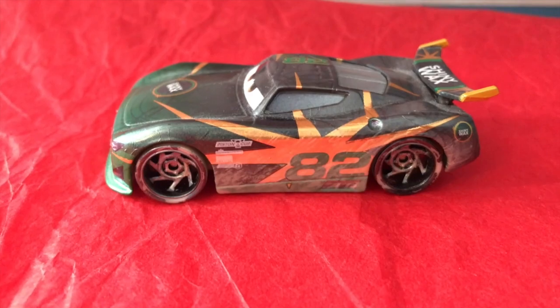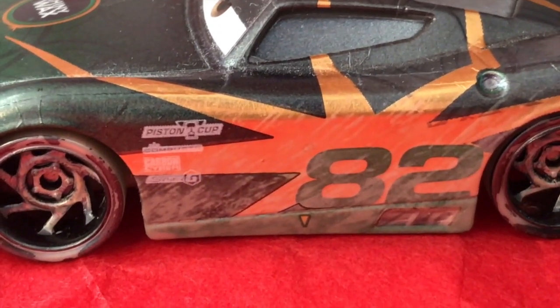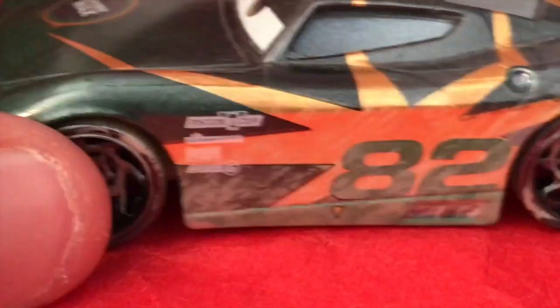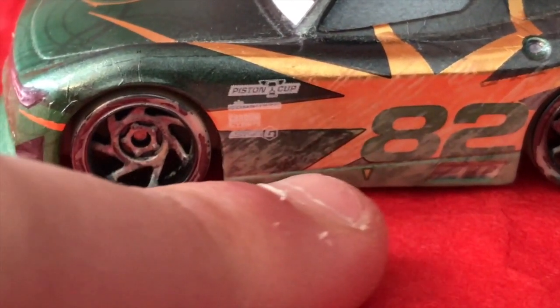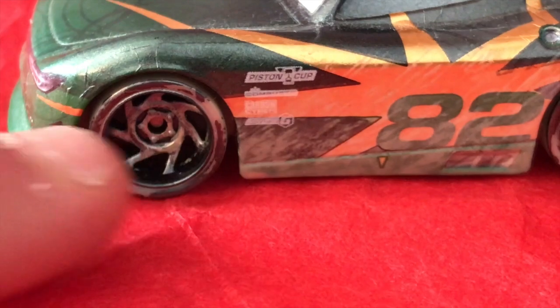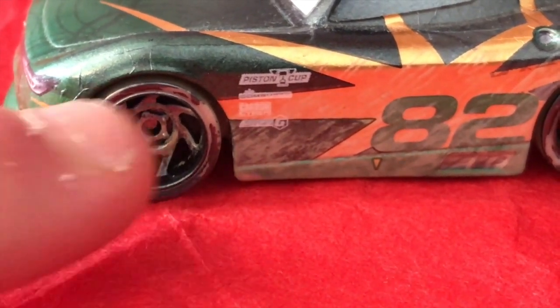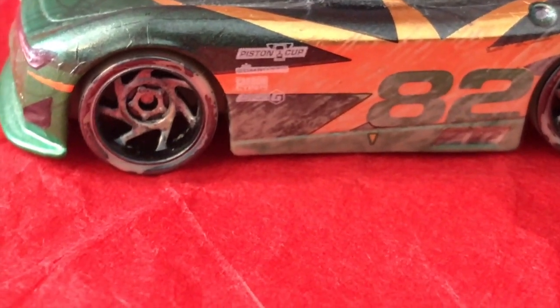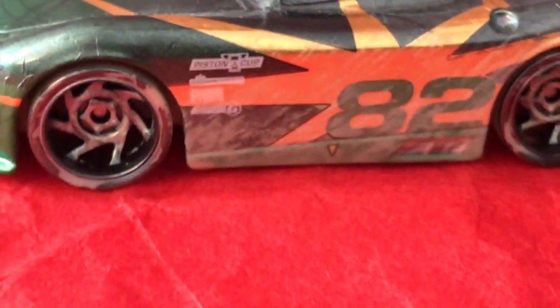Moving on to the side, of course, we have the Piston Cup, Combustor, Carbon Cyber, and Synergy logos. Really like how this sort of star foil design actually carries over to the front of him. That's a really nice touch. Goes across the wheel there. And of course the whole side is coated in sand.